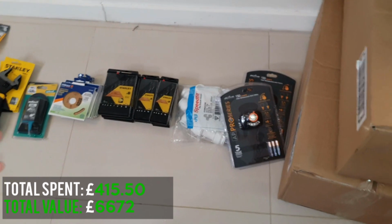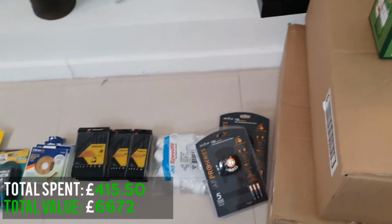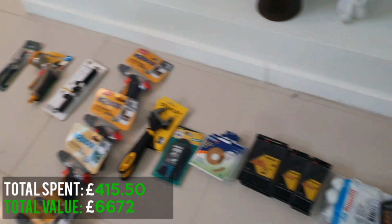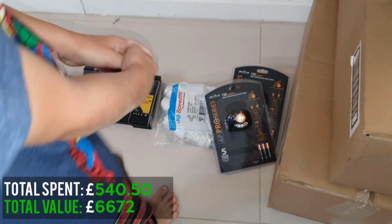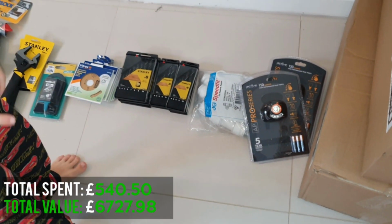Back onto some more tools. The head torches we bought before. So this lot was like £375. This was £125 for this lot. So the Pro Series head torches were £27.99 each. More Speedfit tees. We should get around £20 for that box.